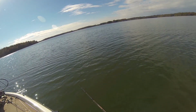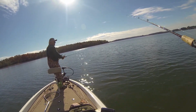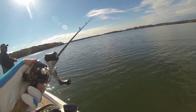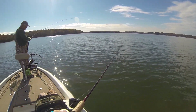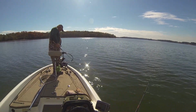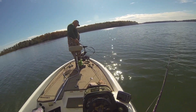Well, how big do they get? Our lake record striper is 60 pounds. Ooh. Just missed it. And I still got the lake record hybrid, as far as I know, at 20 pounds and 1 ounce. That's yours? Yeah, 20 pounds and 1 ounce. That's a big hybrid. Gotta give me the picture of that.